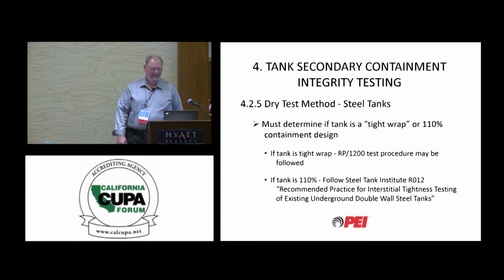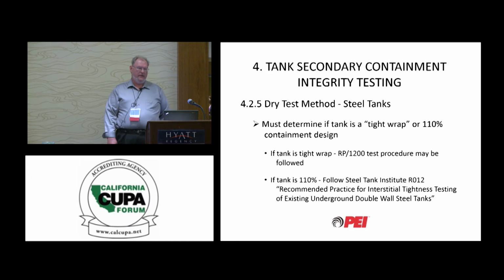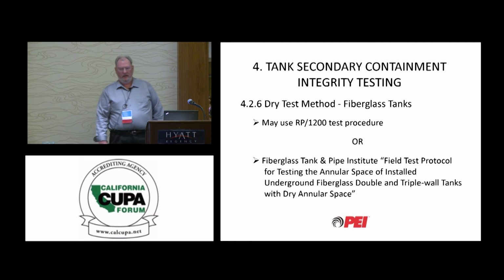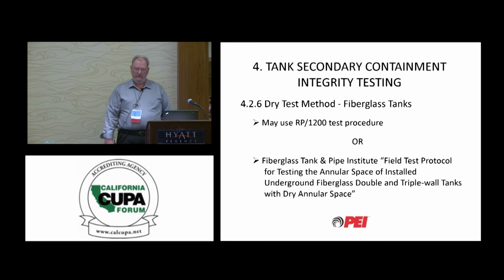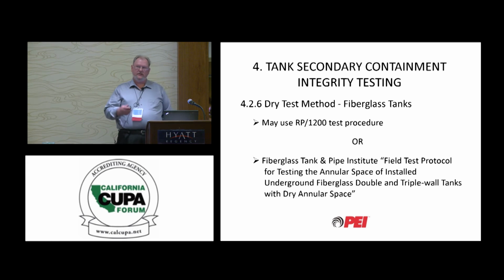Dry test method. For fiberglass tanks, you can use the RP 1200 test procedure, or you can use the Fiberglass Tank and Pipe Institute field test protocol for testing double and triple wall tanks. Again, this is for dry annular testing.